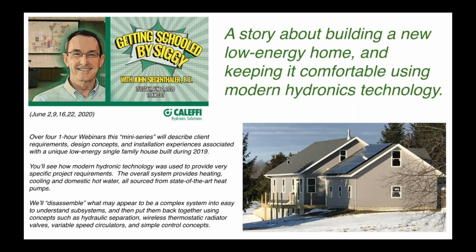And in the process of doing that, I want to point out techniques like hydraulic separation, reset control, how we piped up the buffer tank, and so forth.